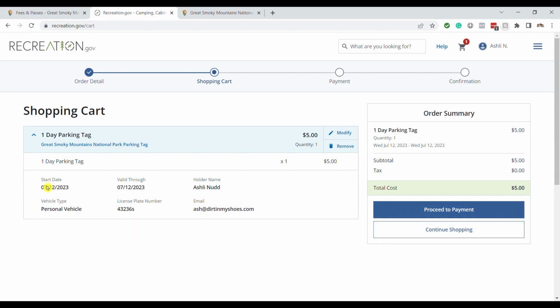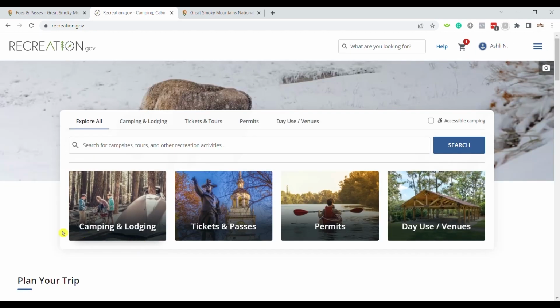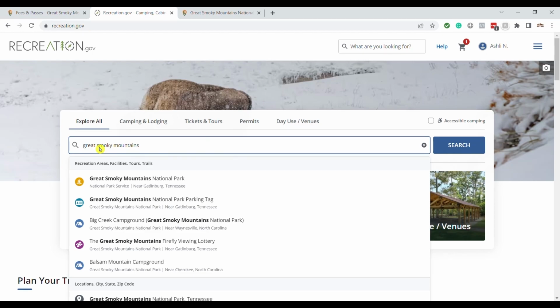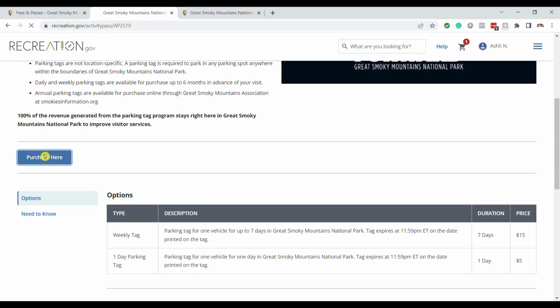And then I would just double check, make sure that this start date is correct. Your pass will be valid starting on this date and then expiring at 11:59 p.m. of that date. So if I'm going to the park for 2 or 3 days, then this is the process that I would use. And if you need another day, then you can just go back to this page and push continue shopping. It will take you to the very beginning. So at which point I would do Great Smoky Mountains. You can click National Park, or you can just see the parking tag right there. So I'm going to do that. It'll take you back to the beginning.